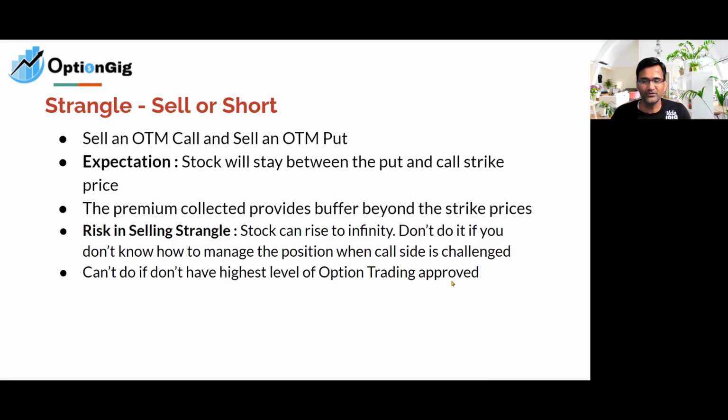If you have level 2, level 3, naked call selling is not even approved. You need the highest level. In some brokerage firms it is level 4, some level 5, or they have a different nomenclature. So you need the highest level of option trading approved to do this trade.